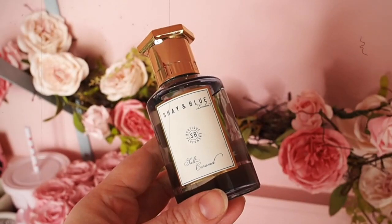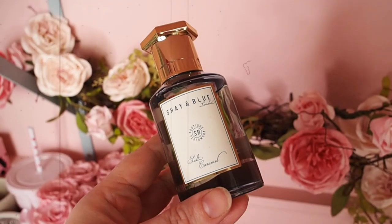It includes notes of caramel, sea salt, tonka bean, bourbon vanilla, and sandalwood. Like I say, it is very sweet, very salty and caramelly, but there's something quite boozy about it, something quite woodsy about it. It's quite grown up, quite sensual, but it's also delicious. It's delicious, but not intrusive and not sickly. It's really magical. I think it's the best gourmand fragrance I've ever worn. I absolutely love it.